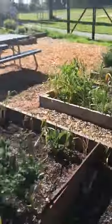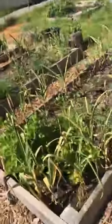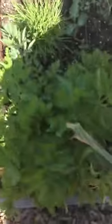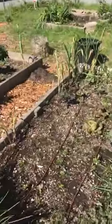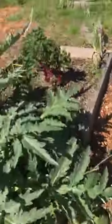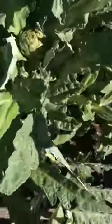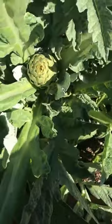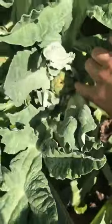Wow, what else is happening? Let's see. Celery is still doing really well. Oops, my cape is in the sun there. Our lettuces, our artichoke is still... Oh look, the artichokes, there's 2. I didn't notice that last week. Can you see that? There's 2 flowers. 1 and the second one's down here. 2.